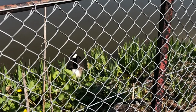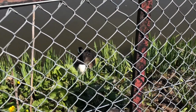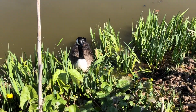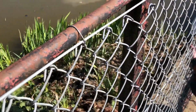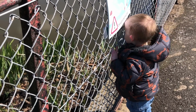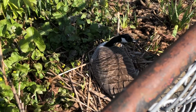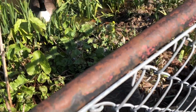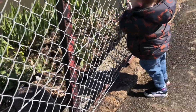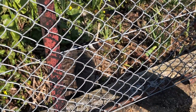Oh, look. Can you see the duck, Oliver? He's a gorgeous boy, isn't he? Oh, duck. Aww, lovely. Oh, there's two of them. There's another one there. Well, they might be laying a nest. That could be why they're a bit wary of us. So let's go leave them alone. Don't want to disturb them. They do look a bit scared. So let's go leave them alone and let's go see the hippos.